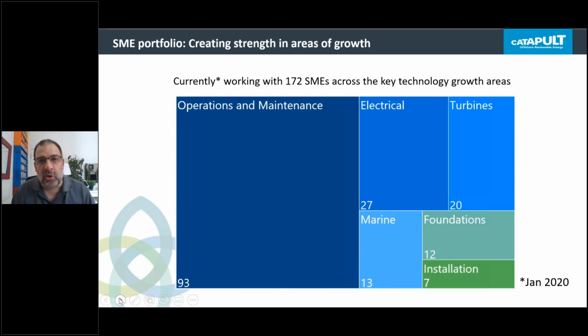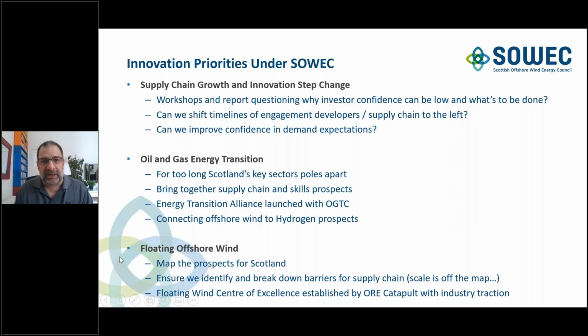So just going back to SOWEC and the innovation priorities that we've identified for the SOWEC group. Bear in mind what I said before, this is about supply chain growth ultimately, as well as enabling the rollout and development of more projects in Scotland. But there are three main work streams that we're looking at here. One is supply chain growth and looking at step changes about how we could do things differently, as I mentioned, in process improvement. So my key question for everybody is how to improve investor confidence at the financing end of the spectrum. Supply chain wants to grow, got to persuade the banks to lend them the cash or the shareholders to lend them the cash.